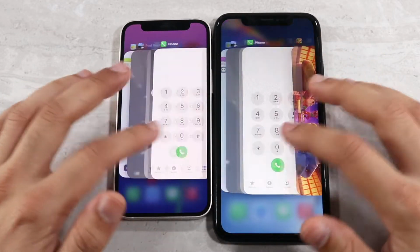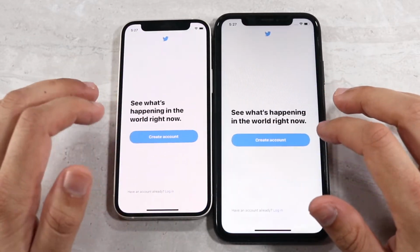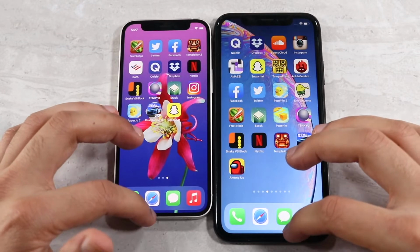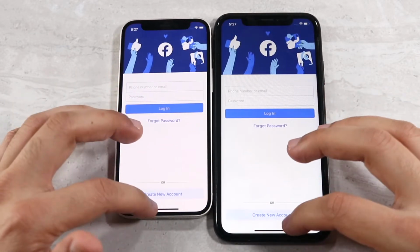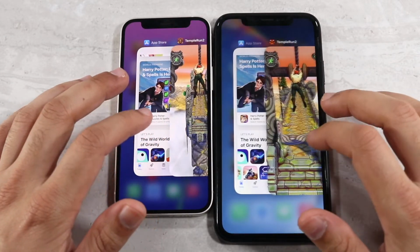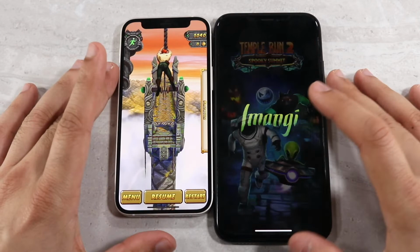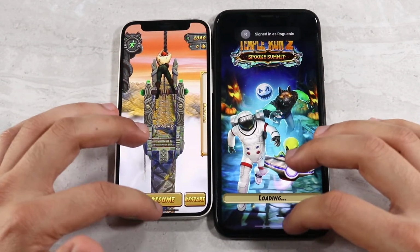But I have seen that the RAM management on the 12 mini hasn't been as good as I was expecting, if I'm being completely honest. So I'll kind of keep testing it to see what's going on. I don't know if it's going to get better, but we'll see. Both of them are still doing pretty decent here. And you can see, continuing on, they're both doing the same thing too. So in turn, oh, actually the XR restarted that. So in terms of that, that pretty much covers up the speed comparison. Let's go and hit on the cameras.